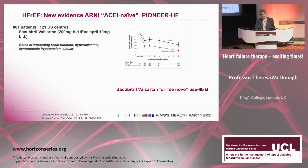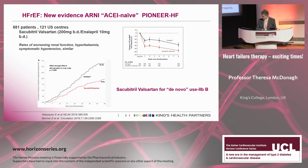There are small studies out there which have looked at using sacubitril valsartan in patients with heart failure who are ACE inhibitor naive. This is a study done in the US a few years ago, randomizing patients in an open label manner to sacubitril valsartan or enalapril. The primary endpoint was a surrogate one, a reduction in NT-proBNP, and sacubitril valsartan did that more effectively than enalapril. And in a post hoc analysis, those assigned to sacubitril valsartan did seem to have a reduction in cardiovascular deaths and hospitalizations for heart failure out to 6 months.